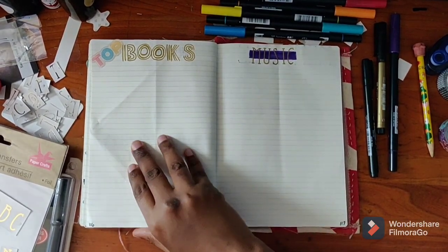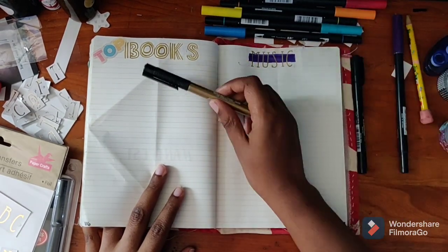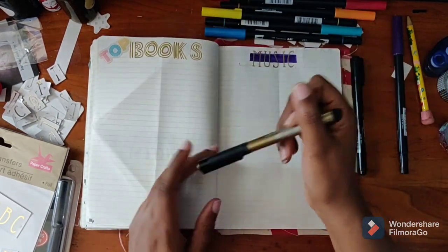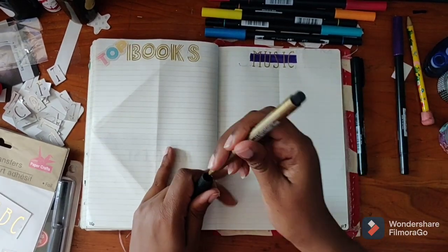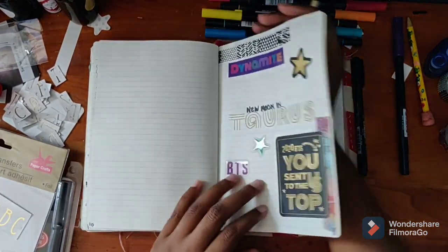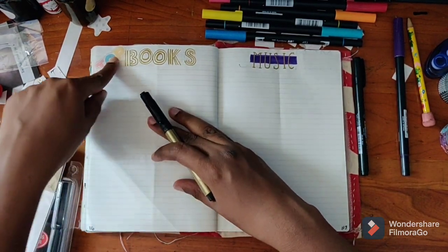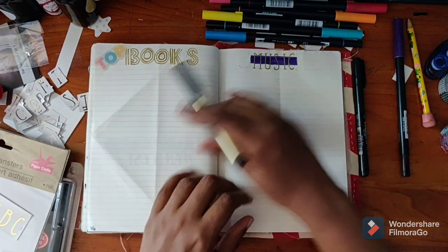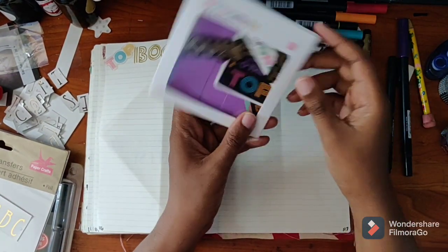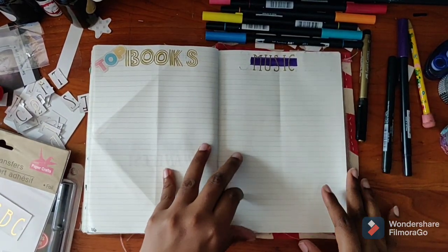Now, here we are again. I did not pencil this in very well, so it didn't come out very well. And then I was fussing with attempting to write on this washi tape, and it kind of dried the pen out a little bit at the time. So the books didn't come out looking quite as clean as Taurus did. But that's okay. I went back off camera and stuck this sticker here. I think it goes well. Music, I might come back and put a sticker here from the Dynamite set. But I don't know, because I do want to leave some for other things. But yeah, books and music will be filled in over the course of the month.